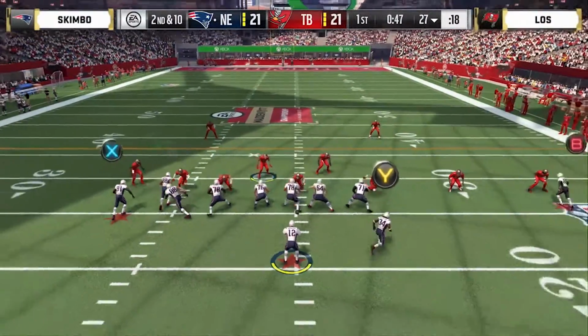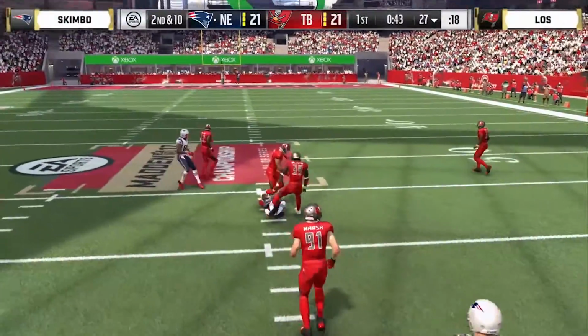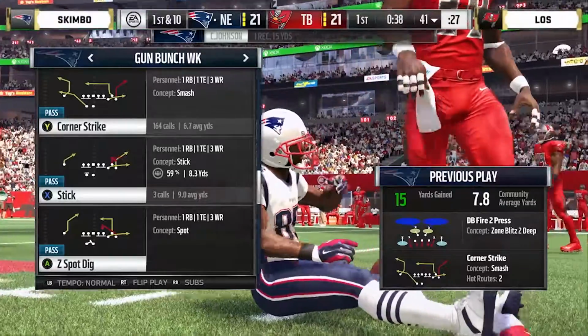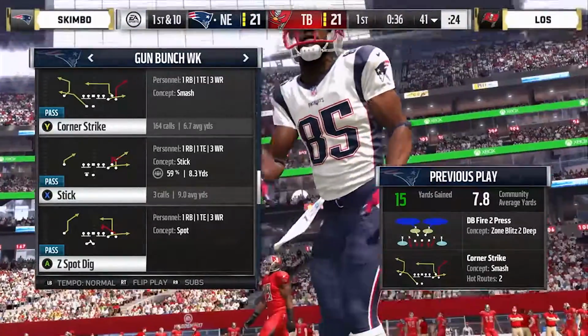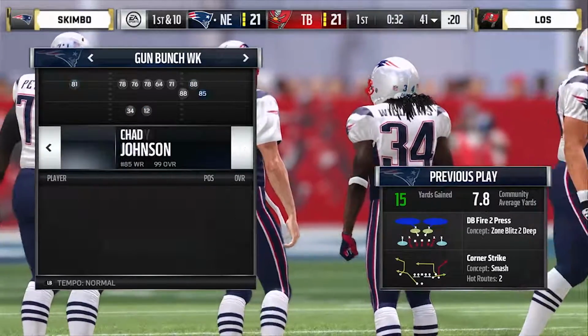Now we'll come out with the same formation with trips to the left. Takes the snap. Second and 10. Fires over the middle to Chad Johnson. He's got a 15-yard gain. First and 10 at their own 41 for New England. Clock at 34 seconds left to go in the first quarter.